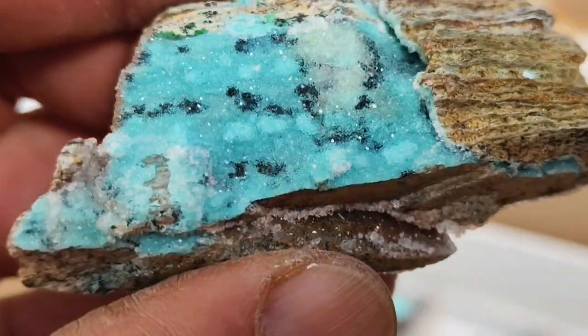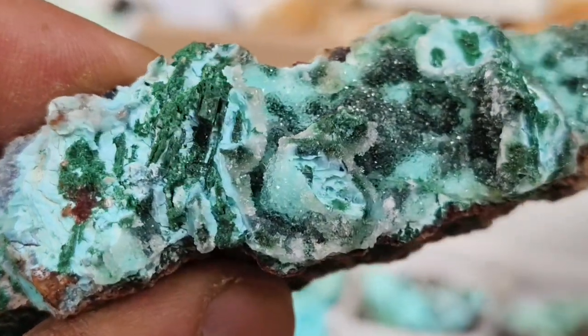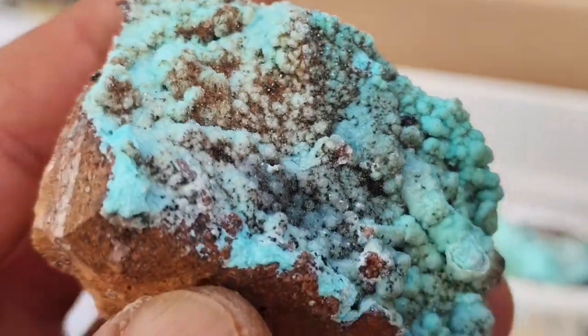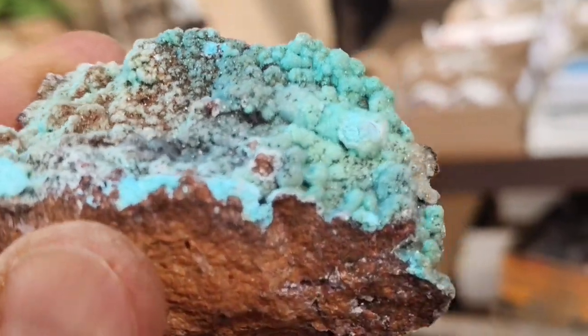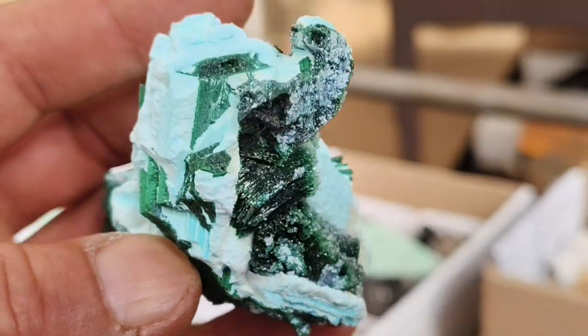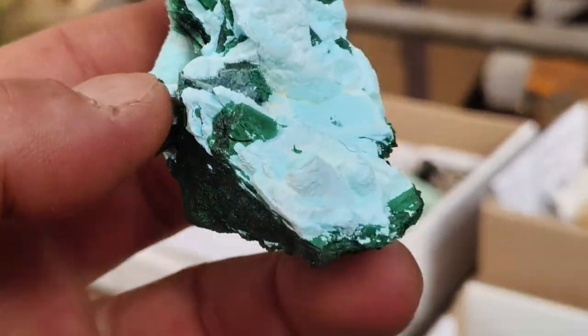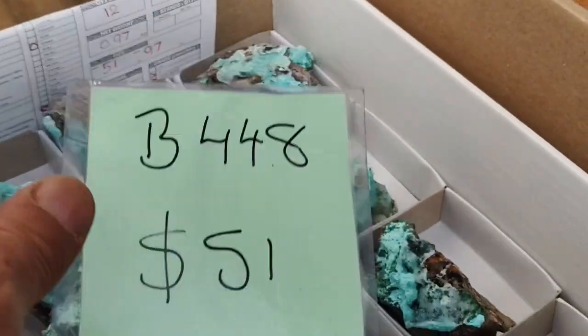Beautiful flat of, oh, look at that. That is druzy on top of the chrysocolla with fair amounts of pterogenite. Very pretty, man. There's a pseudomorph azurite to malachite to chrysocolla. There's some native copper in the druzy as well. Look at that silky malachite. That's wicked. Very attractive little specimen. This flat here is going to cost $51, which is cheap. That's a nice flat. Flat 448.